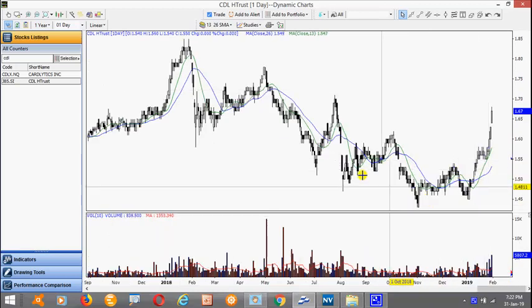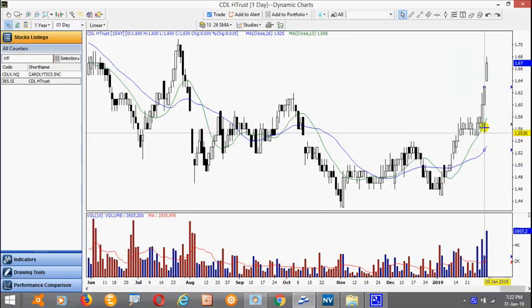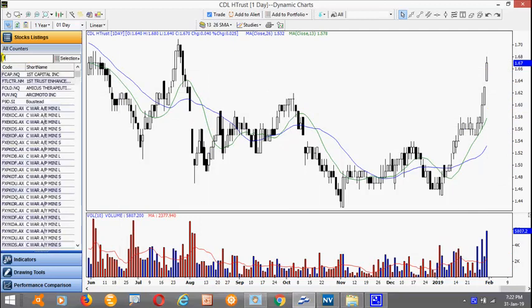Now the characteristics may change if there is a catalyst, and this has happened in the past. For example, in 2012, when all the REITs rallied, so they became tradable. Otherwise, REITs usually look like this with a lot of overlapping bars, but this characteristic appears to have somewhat changed. Alright, so we like to ride on this momentum. So this is CDL Hospitality Trust.